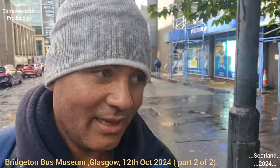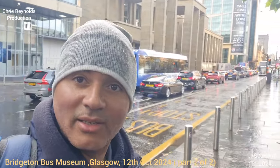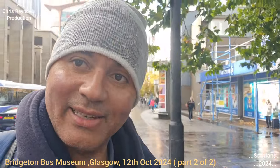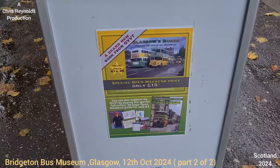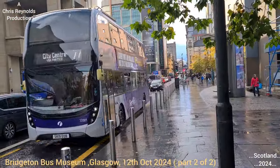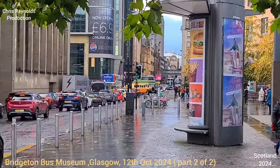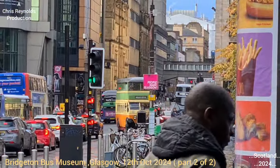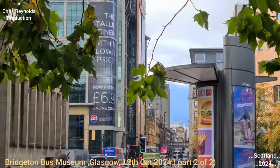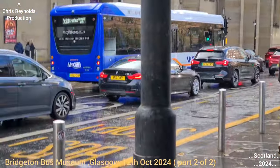I got my battery lead, and I spotted this really old vintage bus that's about to come up. I saw it coming up, so I made a dash to the bus stop to get it to go back to the museum. This should just be coming up at the junction, the traffic lights. So there it is. An antique bus in a modern world. So I better make myself known and wave it on.